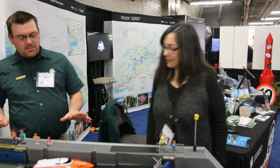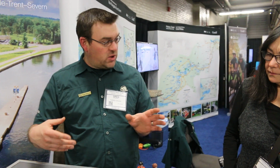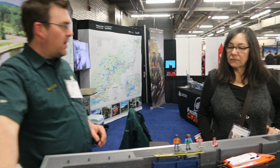We're at the Toronto Boat Show and I'm here with Greg from Parks Canada, and he's going to show us how a lock works. So this lock is modeled after the Fenelon Falls lock. The Fenelon Falls lock is a 24-foot drop. If you're approaching a lock station and the gates are open and the light's green, you would enter the lock station. If the gates are closed or the light's red, you want to tie to the blue line.